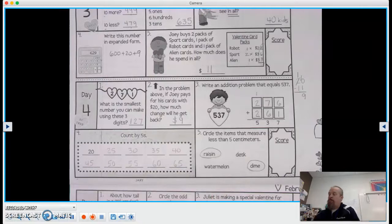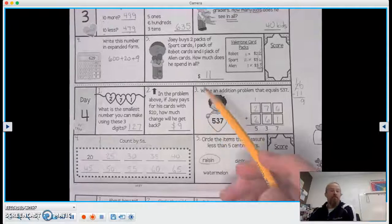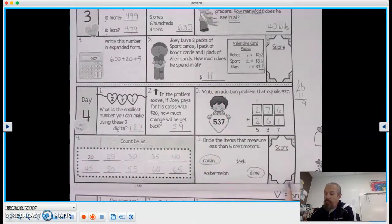centimeters. So, don't forget, when you're checking your work, if you made a mistake, just check off that it's wrong, correct it, and then rate your score in here, okay?